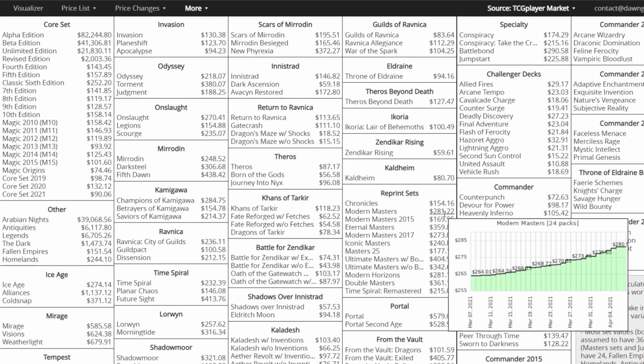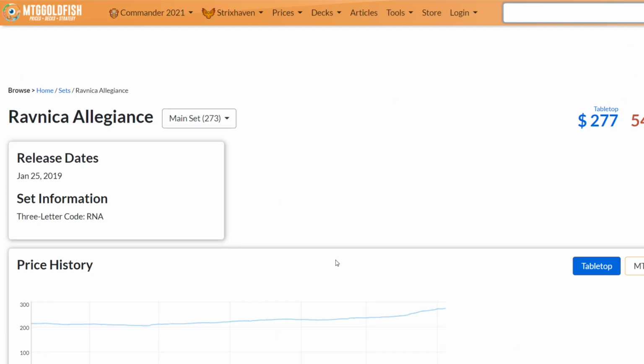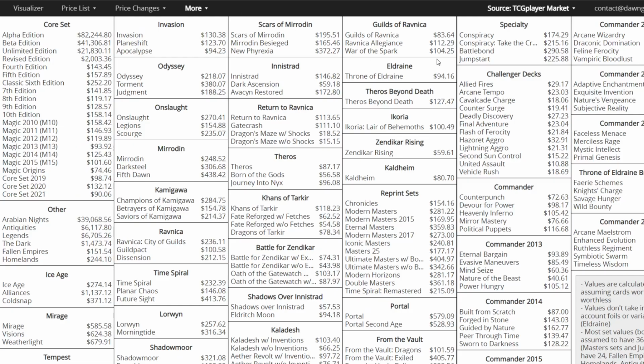So anyway, let's just get into the 5 products that I like this month, and we'll talk about some of the pricings with the sets. So the first one is Ravnica Allegiance. Ravnica Allegiance continues to go up. Its price point doesn't reflect how much it's worth.